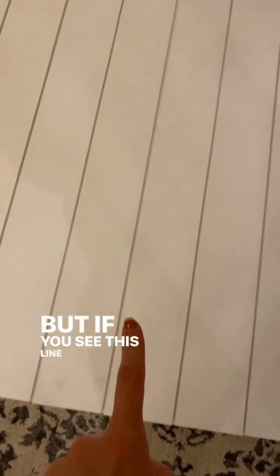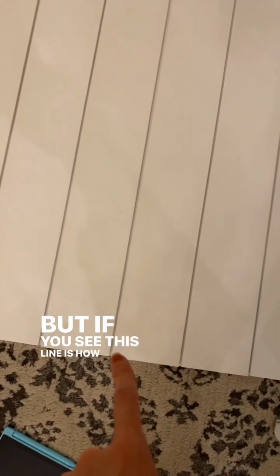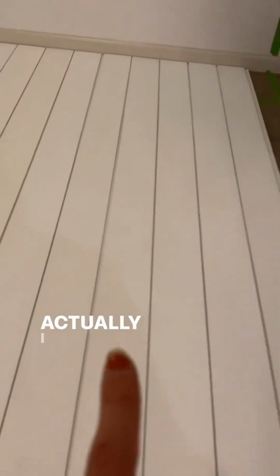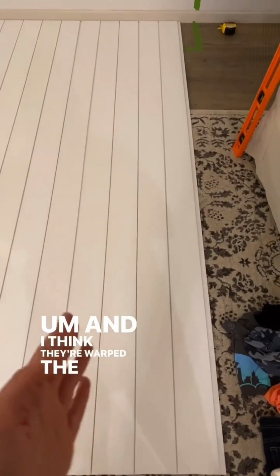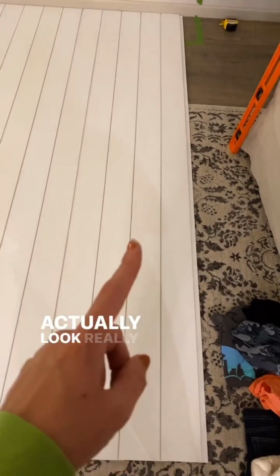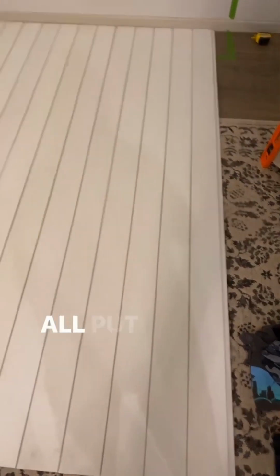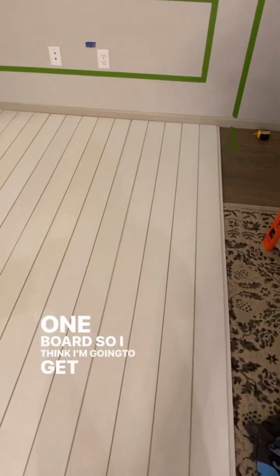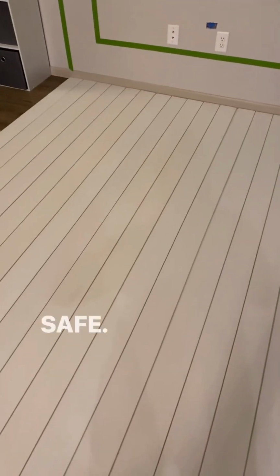But let me show you. If you see, this line is how wide it's supposed to be. And then it gets really fat in there, and then it gets skinny again. So this board is warped. Actually, I think all these 4 are warped. And I think they're warped the same direction because they actually look really nice all put together. But I'm short 1 board, so I think I'm going to get 2 more just to be safe.